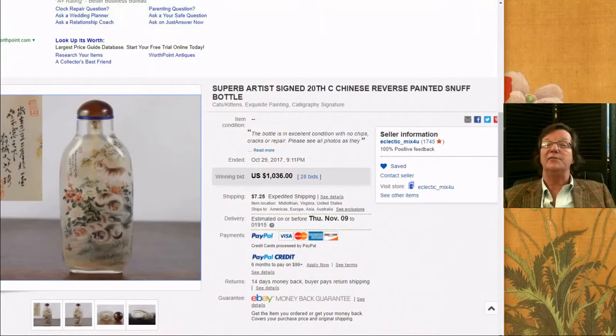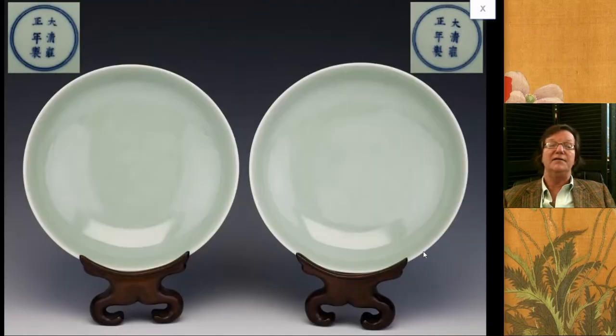And I talked to him about it. It came out of a collection down south somewhere. He gets pretty good house calls. And then these were put up by the seller, Qing period.